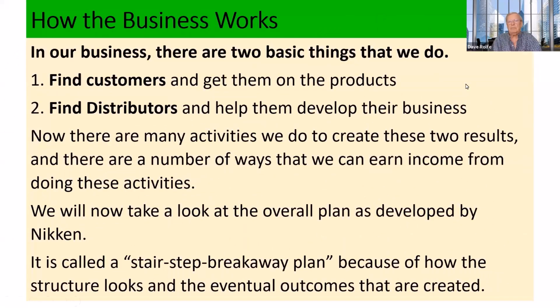So in our business, there are two basic things that we do. One is we find customers and get them on the products. The second is we find distributors and help them develop their business. Now, there are many activities we do to create these two results, and there are a number of ways that we can earn from doing these activities. We're now going to take a look at the overall plan as developed by Nikon. It is actually called a stair-step breakaway plan because of how the structure looks and the eventual outcomes that are created.